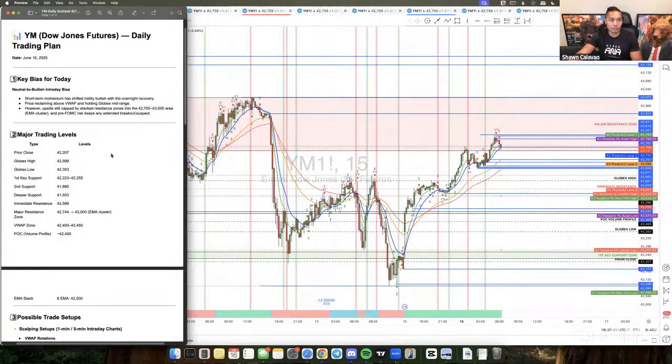Today is going to be a neutral to bullish intraday bias. The reason for that is because short-term momentum has shifted mildly bullish with overnight recovery. So you can see over here, market open down here and it pushed up bullish into today. So it's going to be neutral to bullish today.